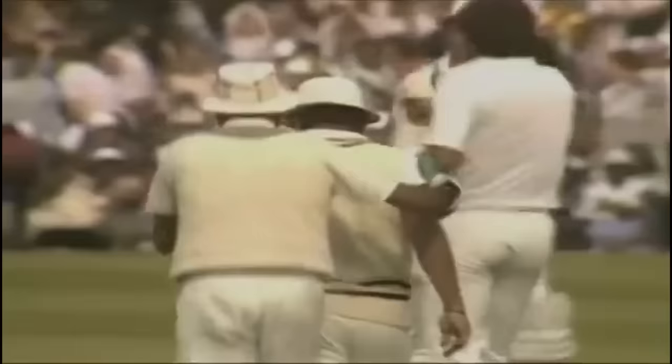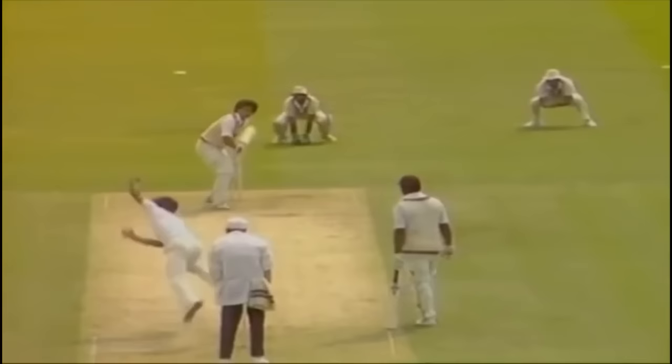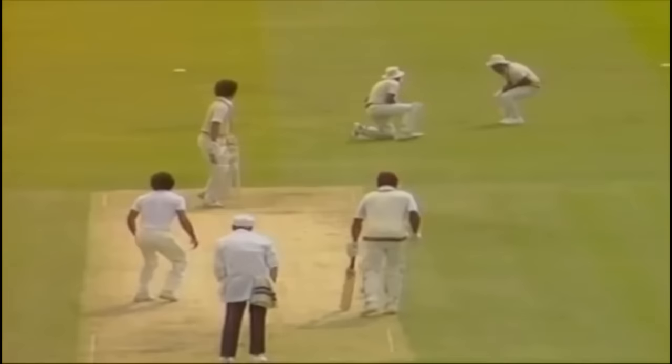It's gone. And look at the Indian players rush to the centre. That is tremendous from India's point of view. Gomes gone, caught Gavaskar, bowled Madan Lal, 66 for 4. Gomes goes for 5 and Lloyd is there, 8 not out but injured.